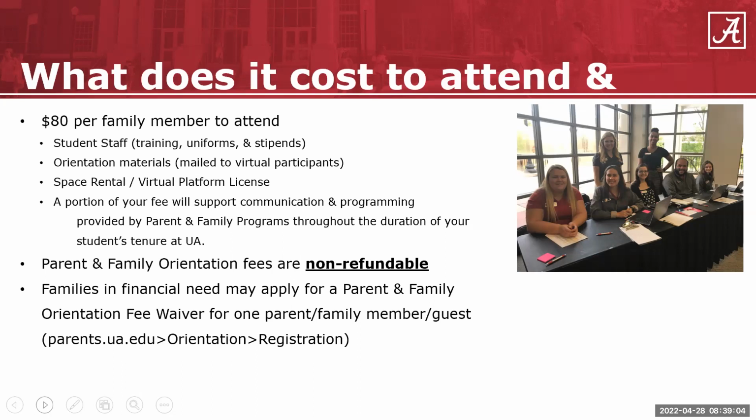So it is also financially beneficial for them to attend sibling orientation as opposed to coming with you to parent and family orientation. As I mentioned, the fee is $80 per parent and family member to attend. What does that cover? It covers our student staff for trainings, uniforms, their stipends. It covers orientation materials, space rental, our virtual platform license, all of those types of things that are mailed to virtual participants. We are not offering virtual sessions, so that is a bit of a typo.